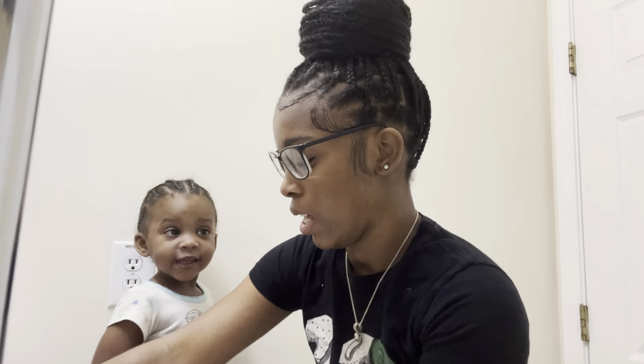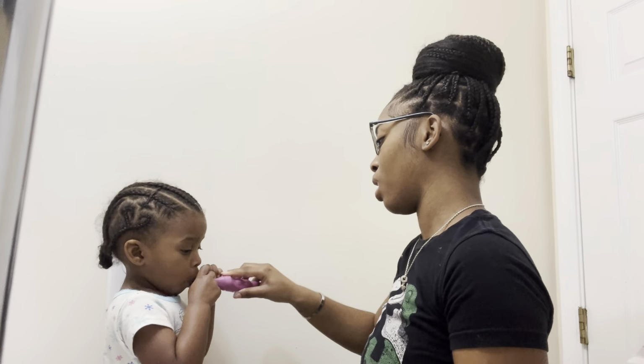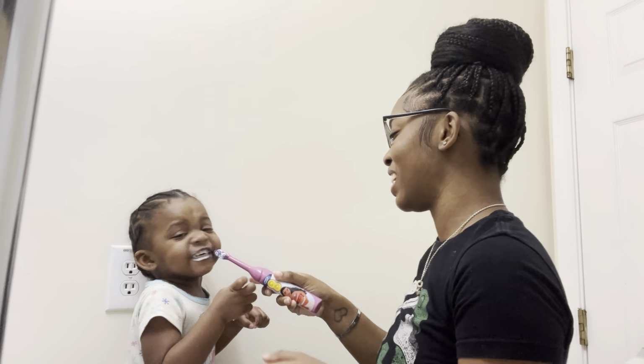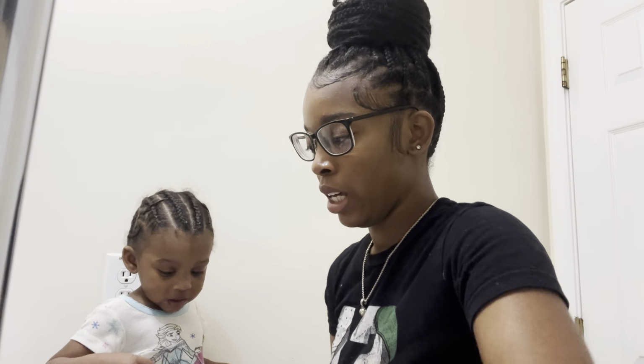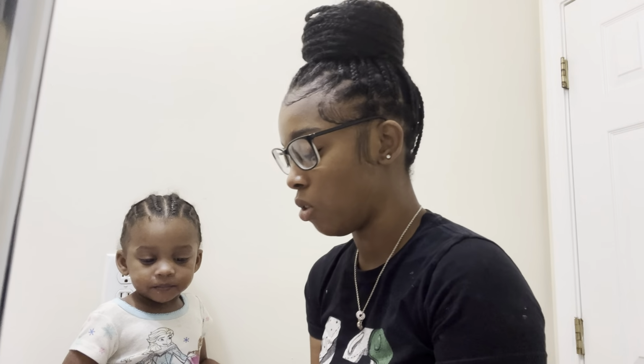I'm about to brush her teeth because now that she's sick, her breath starts to smell a little. Are you ready to brush your teeth? Ooh, yay. Hi. Don't mind her face. Thank you. I'm gonna wash her face real quick because her face got snot all over it, like dried up snot, because her nose is stuffy.